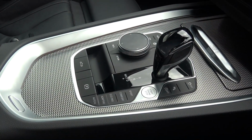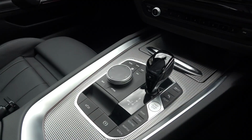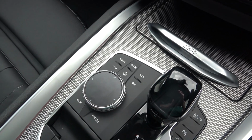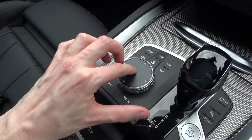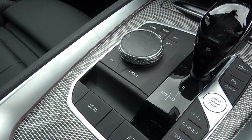Moving back, we find the redesigned central column panel, now with all the controls together. We can start with the direct access controls for the infotainment system: media, home, map, communication, navigation. Then the main menu control wheel. The user can utilise the touch-sensitive top as well as twist, tilt and depress. Behind this, we find 2 remaining buttons for back and options.